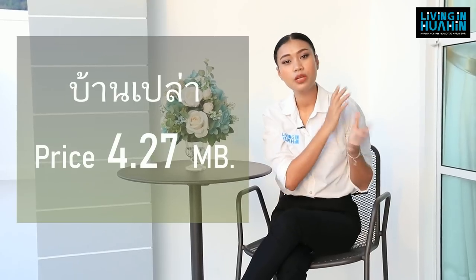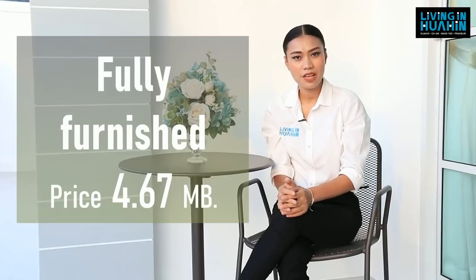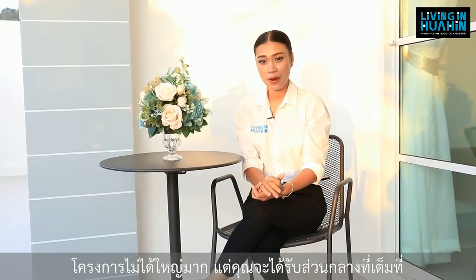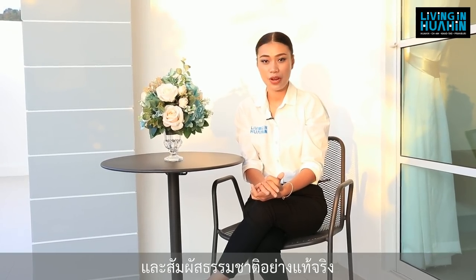$4.27 million, and if fully furnished like this, you can get everything you saw, $4.67 million. The project is not big, but you will have a complete common area. You will have a private zone, family zone, and real nature.